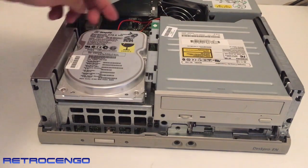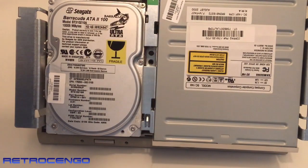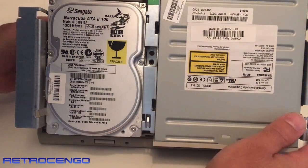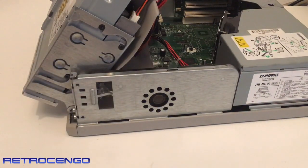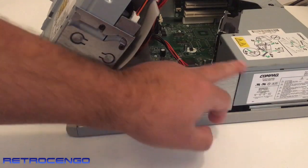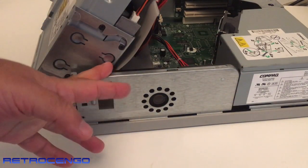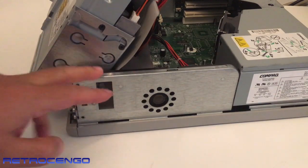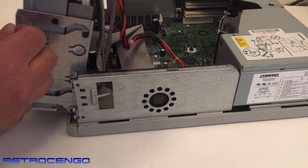We got a Seagate Barracuda ATA 10 gigabyte hard disk. That's nice. If you look at the side here, I was surprised about this one. It's got a built-in speaker, this whole panel here. And the sound quality is actually pretty good. I like it. It's better than the, you know, usual normal small beepers.